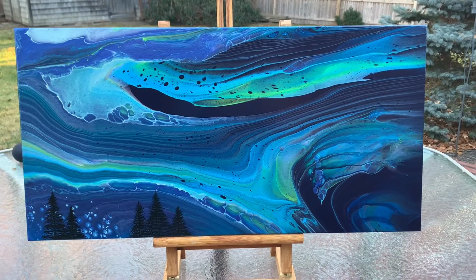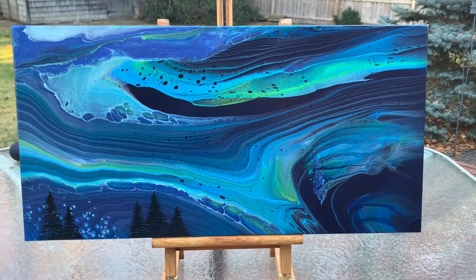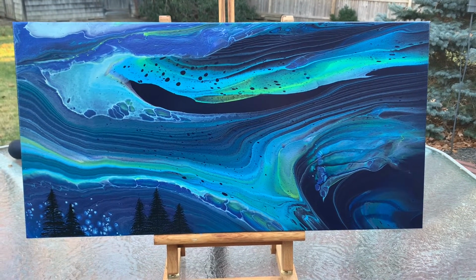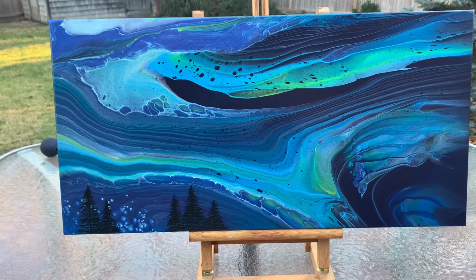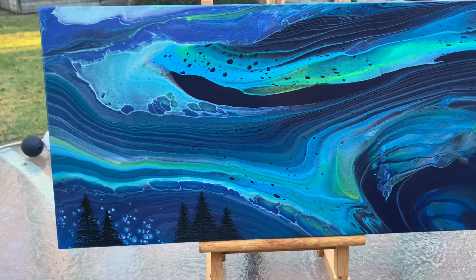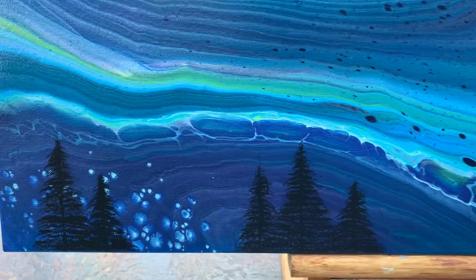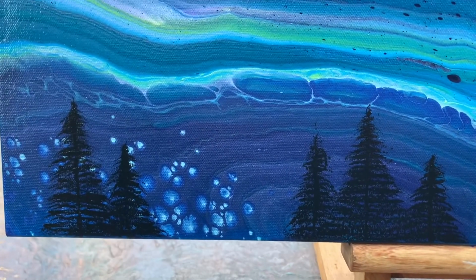Dried, and I thought I'd show it to you outside, natural lighting. Oh, there's the doggy. Oh, there he goes. And it's 15 degrees out, so I wanted to do this quick, but I love it. Let's get some details.